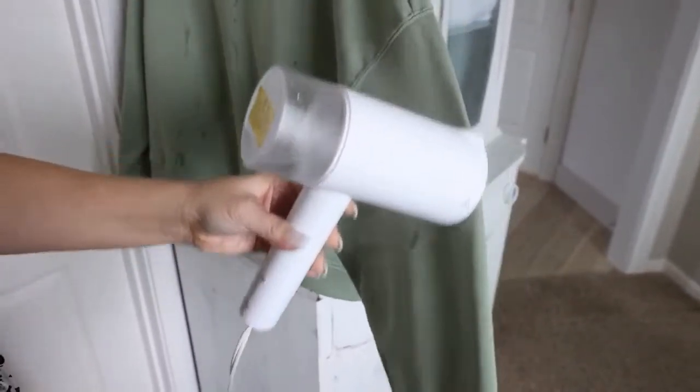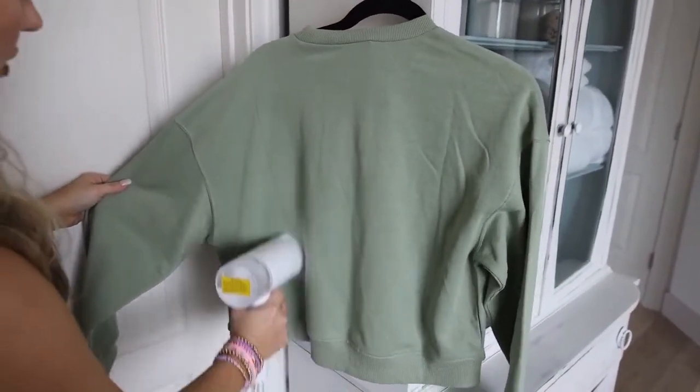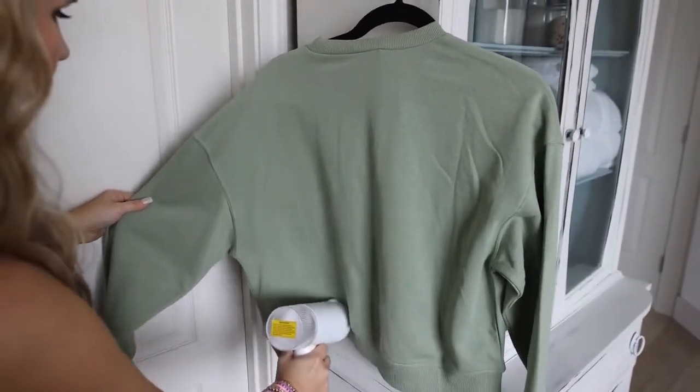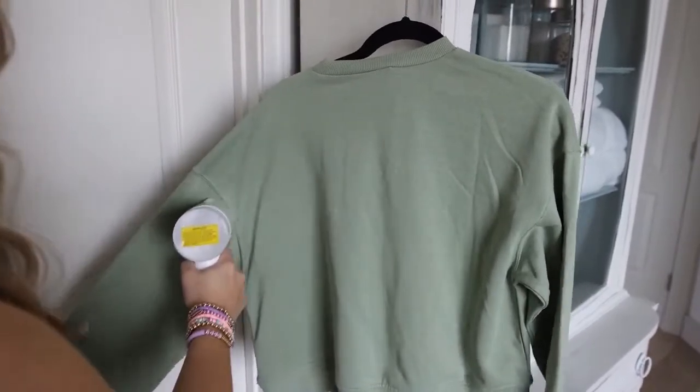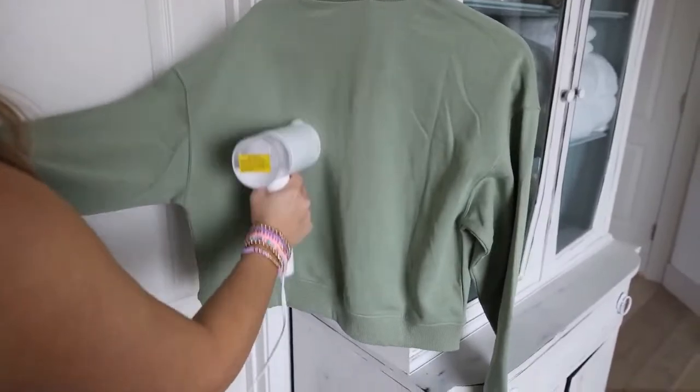Yeah, I do it the night before because I'm bad about, you can see I get like water spots on mine. So I'll usually steam the night before. But if you put in less water, you're not going to get those water spots on it. I'm just kind of bad about the water spots. Yeah. But it just does a great job removing all the wrinkles from your clothing.